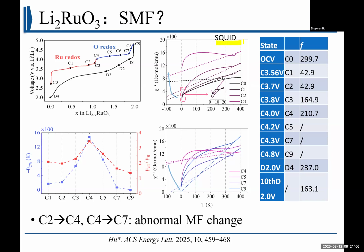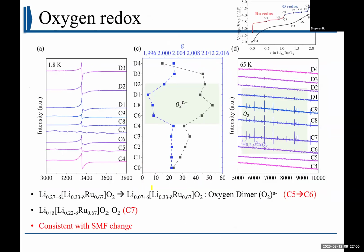So we use a SQUID to detect the magnetism effect, and we plot the signals here. And this is the magnetic frustration index. You can see here, right? When the magnetic frustration index is larger than 10, then we call it strong magnetic frustration. At the beginning, it's 300. It's much larger than an ordinary one, and then it decreases and then comes back. But you can see here from C5, you get an abnormal result, because you cannot observe this kind of index, but you can still observe a large decrease of this theta value. This means that the magnetic frustration has been greatly released, and we acquire a signal from the EPR.